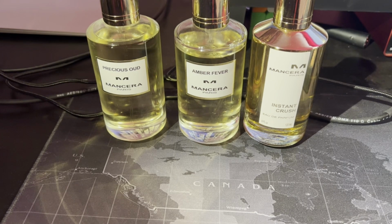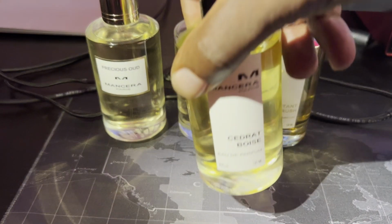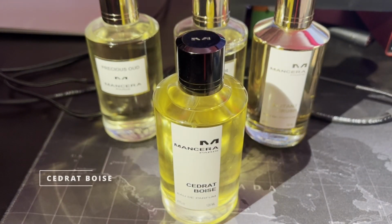Now, the one that is probably the most popular that you guys have heard about is Cedrat Boise. Just like I said earlier, a lot of these niche houses do their take on a lot of popular other fragrances, and I think this is their take. As everybody knows, this is their take on Aventus. It doesn't smell exactly like Aventus, but if you smell it, you're going to know immediately what they're trying to do. So yes, these niche houses do inspirations. This one I really like. They have an intense as well, but I don't have that. But this is a citrus aromatic.